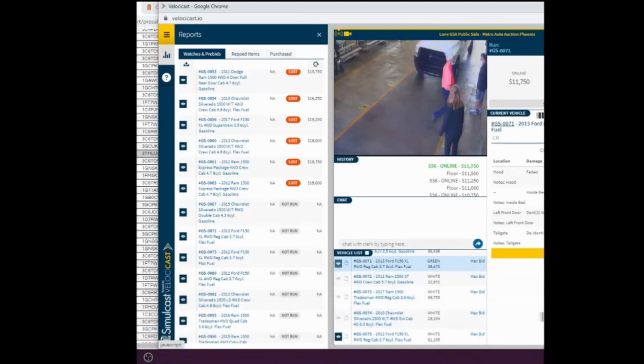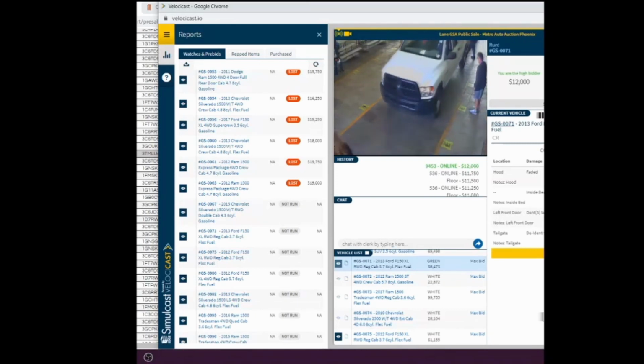12 grand, at 12 grand a bid, 11.7 to get down, 12 grand a bid, 12 grand to get on them, to get all done, 12 grand two now.